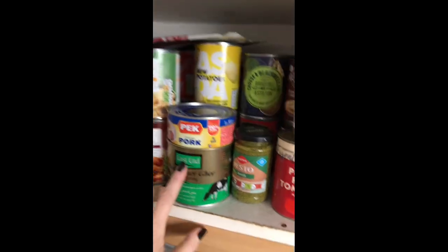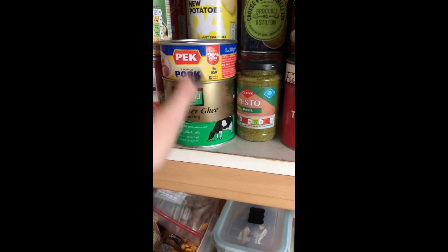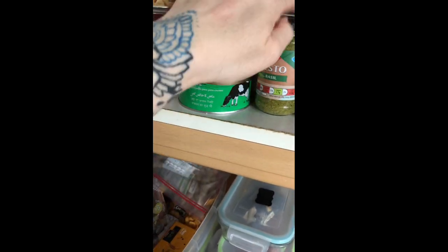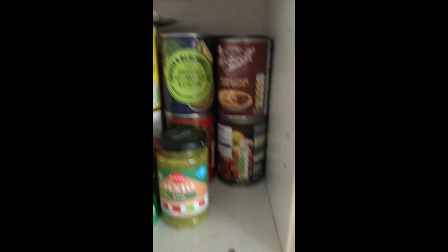So then we go into my overhead one, which is where I keep all my main stuff. So again, if you've never tried this stuff, it's not really that bad. It doesn't taste too different to luncheon meat. I mean, look at that, January 2025. So, you know, it's going to last a lot. I always have some of these in there as well.